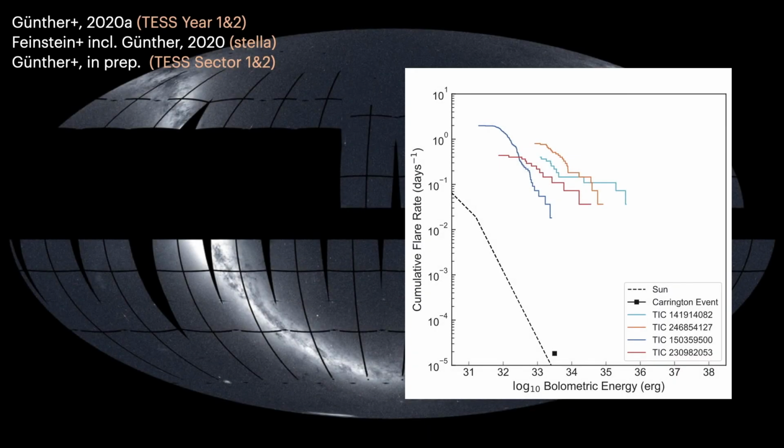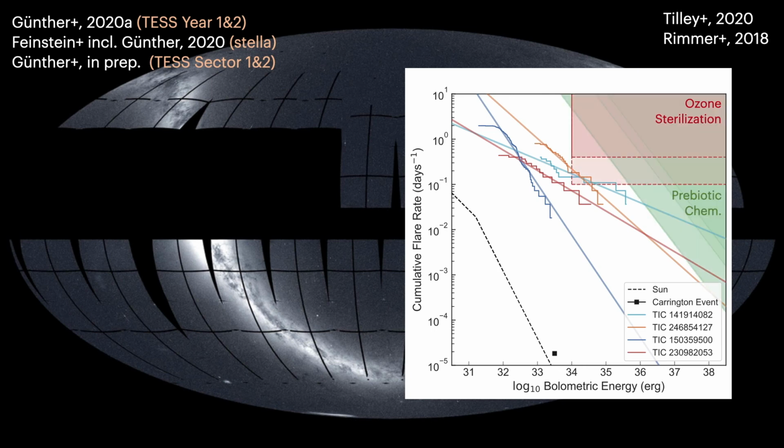Now, what about other red dwarfs? All of them are much more active than our Sun. But also, there is an intrinsic spread among them. By approximating the flaring events as power laws, we can extrapolate into unobserved regimes. And this allows us to finally link them to criteria for life.